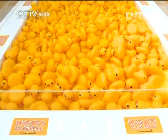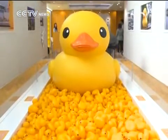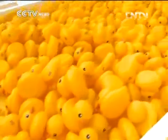In our interview, the designer told us that there is no favorite harbor for him because the whole globe is a unique best type for him. And he also hopes this giant rubber duck can bring peace to the whole world. Jin Jiabo, CCTV, Hong Kong.